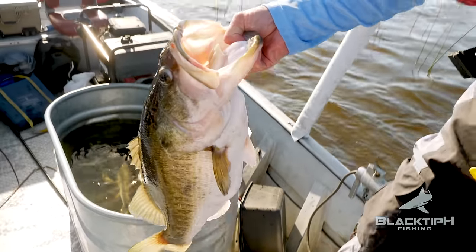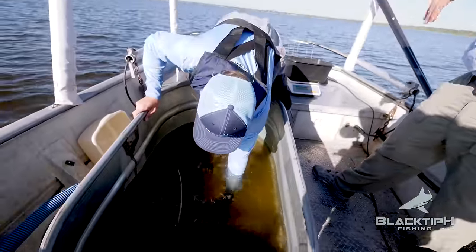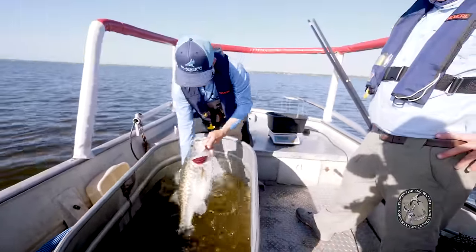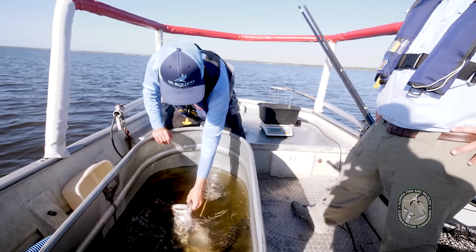What? We got some monsters in here. I mean, look at this thing. That is anchored on right there. Look at the size of that bass. We're gonna measure these fish right now, weigh them, tag the trophies, and let them go.